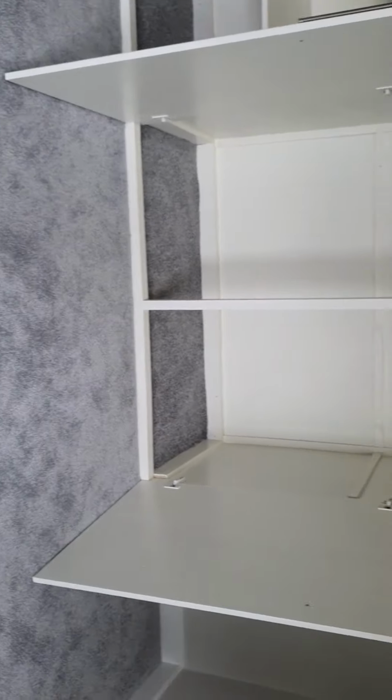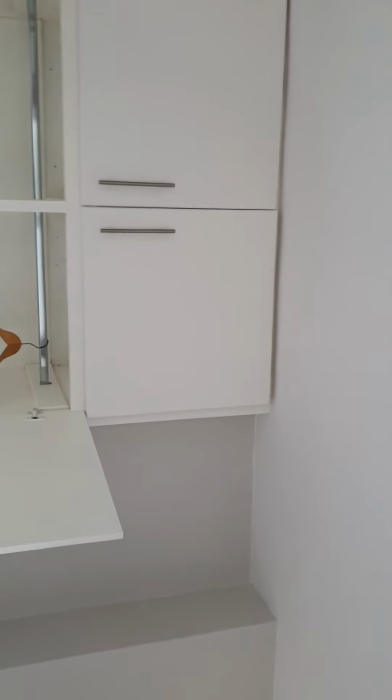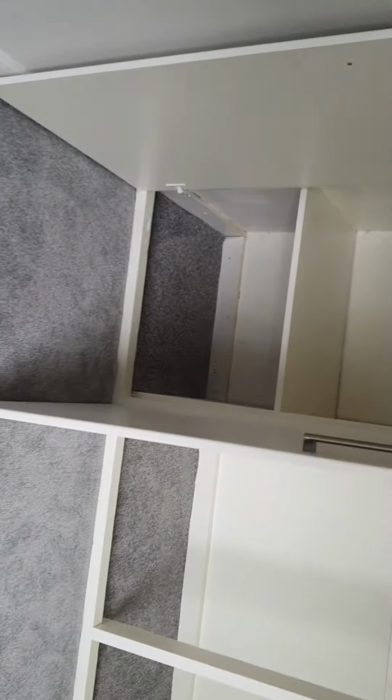Units are all open, just can't reach the top. Inside it's all empty. In good condition, lovely.